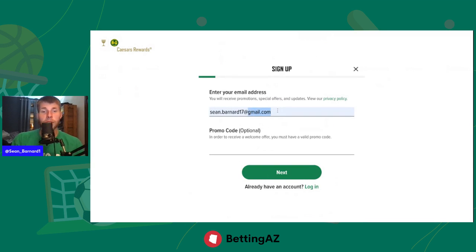So when you go through this, you will have to create an account, go through, and you see that little button for promo code there. That is something that I do want to discuss here. Promotions are the best way to make sure you're setting yourself up for the best potential odds, minimizing your risk while maximizing your potential earnings. And each sportsbook tends to have the most lucrative offers when it comes to the sign up process.